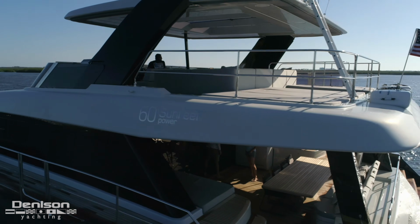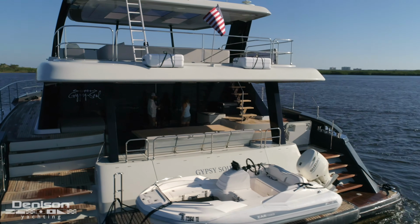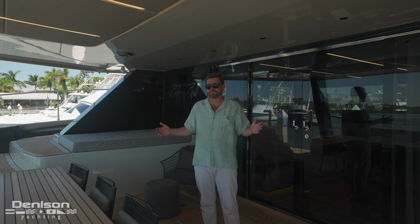The next space I want to show you is the aft deck. If you're not on the Flybridge, the best spot in the house is the cockpit.